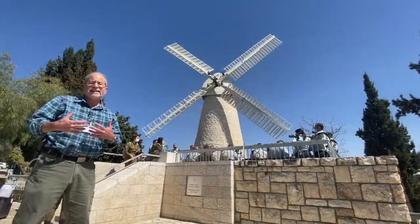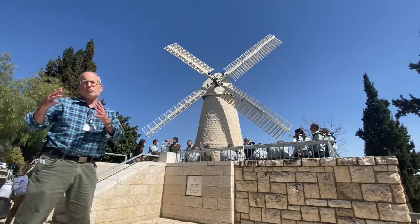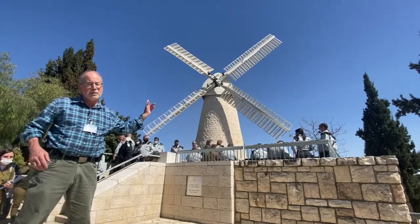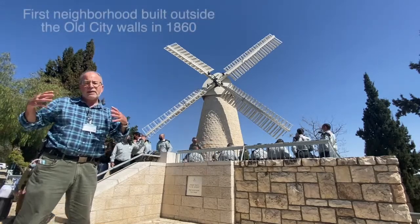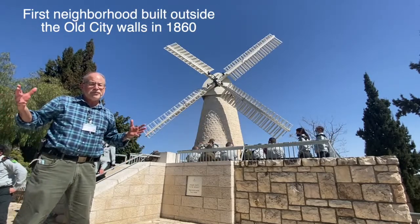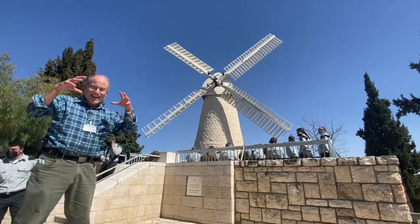So we're standing in what's called Yemin Moshe, which is right to the west of the Old City. And in back of me, if you could fly up in the air, you'd see the Old City walls. You see a windmill here, which I'll tell you about in just a second. But this area is the first area of inhabitation outside the walls of Jerusalem. Believe it or not, even though Jerusalem is the largest municipality in Israel today, before the mid-19th century, no one lived outside the walls. Everyone was crammed inside the walls.